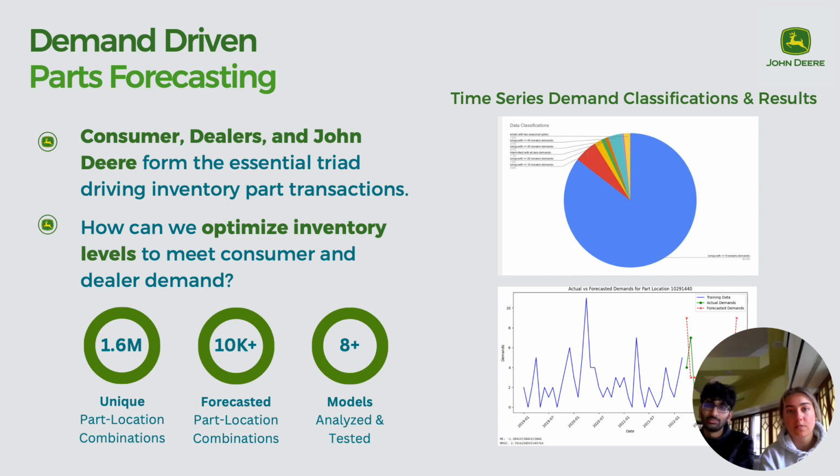With over 1.6 million unique part location combinations, our goal was to develop a 12-month forecasting for the demands of each part at each dealer location. We began exploring a singular part location combination, attempting to identify its trends, seasonality, and other underlying components. This singular part location data produced 12-month seasonality, indicating a cycle of 12 months, meaning we can expect a similar demand quantity every calendar year.